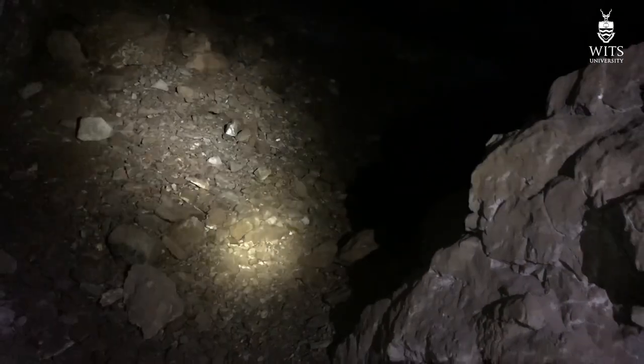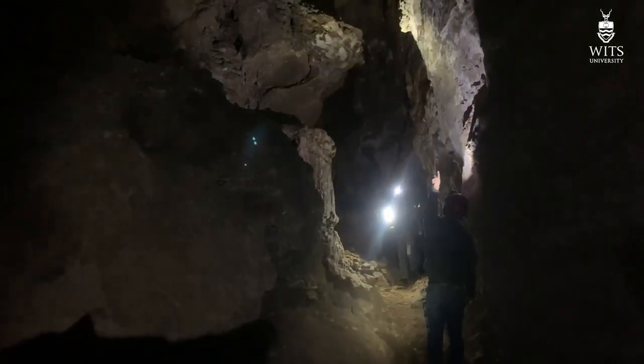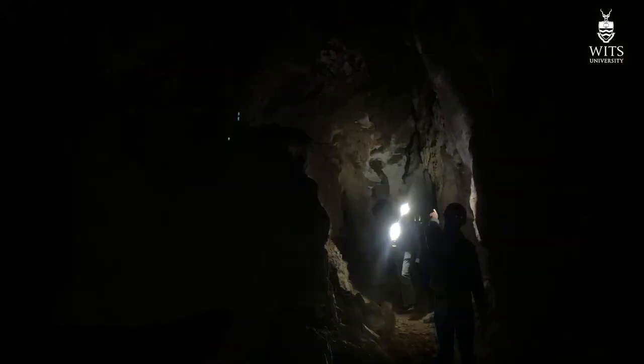Exploring. Yeah, no, this is massive. So you see, this is obviously part of the same roof as that side. So the wall on this side, that is one solid wall. You see? See this back there.